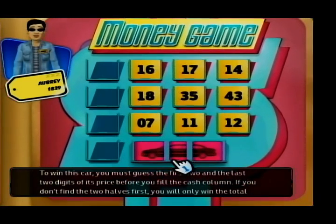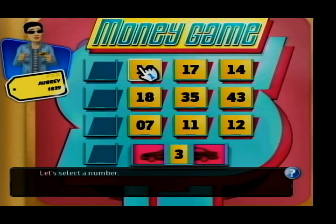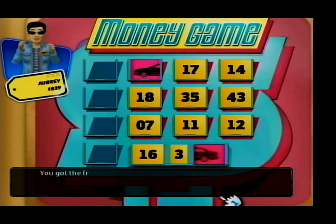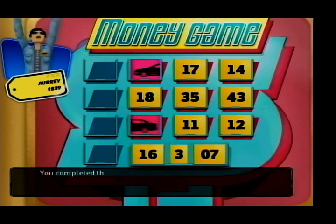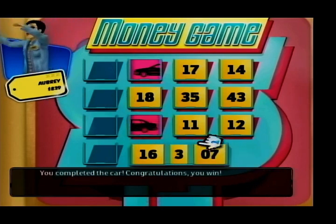To win this, let's select a number. You got the front of the car! Which number do you want? You completed the car. Congratulations, you win!